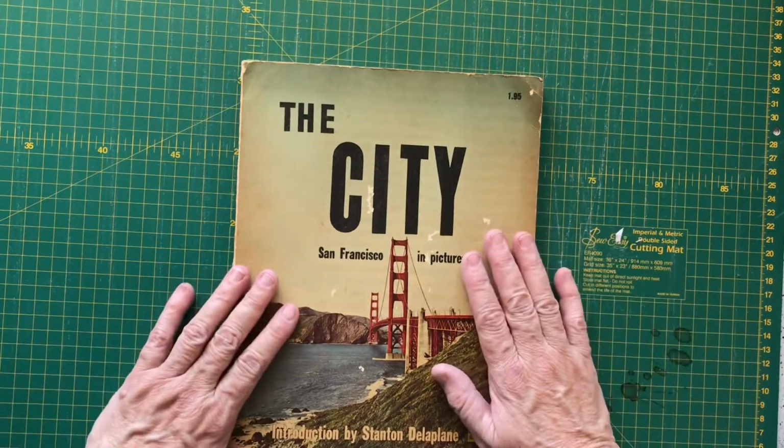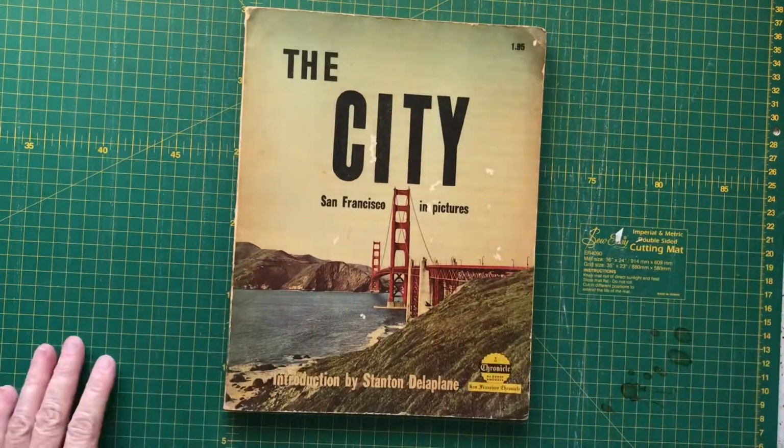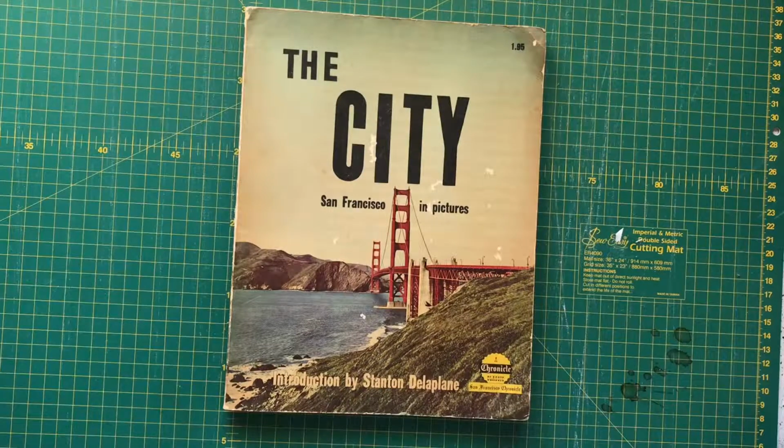So, such a gem, and I'll keep looking for those gems as I'm out and about looking for my junk journal pages. So this lot of books cost $25, Australian dollars, which I thought was a very reasonable price for 8 really, really good books.